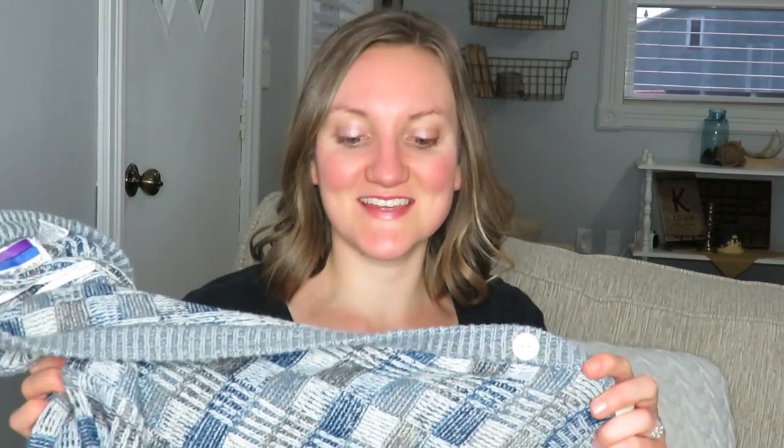Very loose, very casual, very cozy for these upcoming winter months, just around the house. Who knows, maybe I'd even wear it to work. I don't know. But I just thought it was really fun. It's got some neat white buttons there on the front. Anyways, so this is a sweater for $1.50.